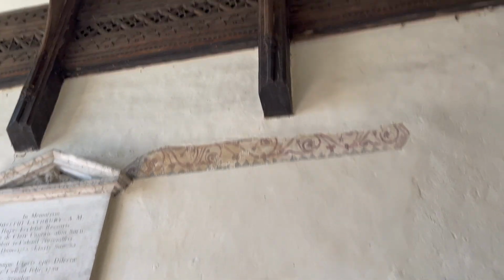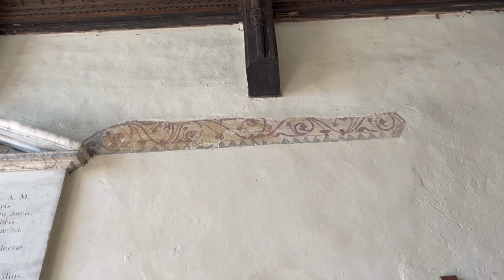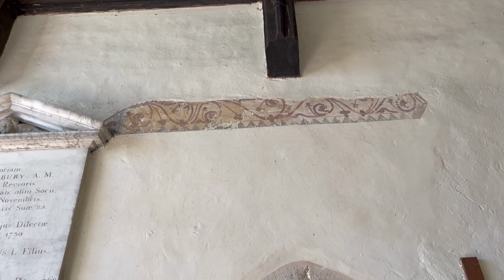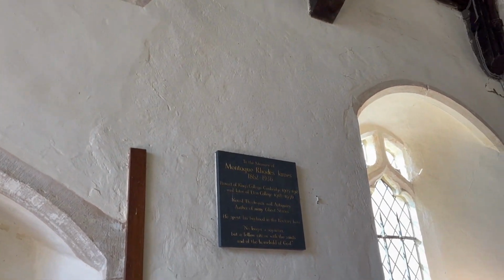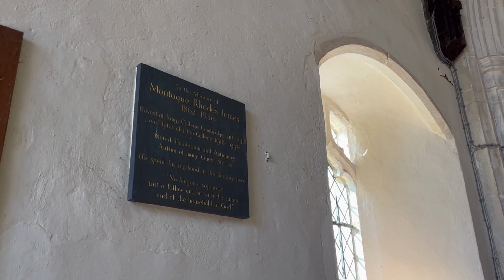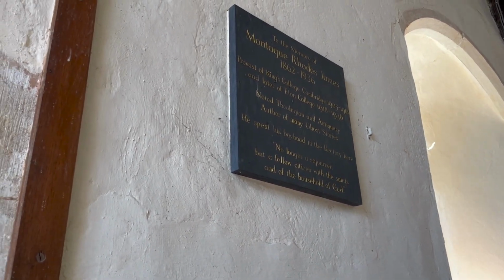That's another bit of original painting there. I mean, obviously this would have been spread across more widely, so it would have maybe gone around the whole of the chancel, maybe even around the whole of the church. But there would have been much more colour generally around the place. And you can see that in that blue bit we saw above the window just before.